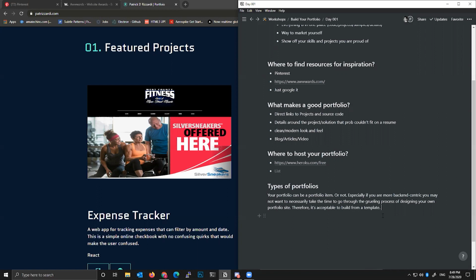I think that's kind of a gray area. Some people are like, oh, well, if it's a portfolio and you're going into web development, then why would you use a template? You should design it yourself. For me, it's always been a trade-off between how much time I really want to invest in this versus having a portfolio that has the actual projects that I want somebody to see, for the actual type of work that I want to do. So if you're thinking to yourself, oh man, my focus is going to definitely be on back end and most of my projects are back end focused.